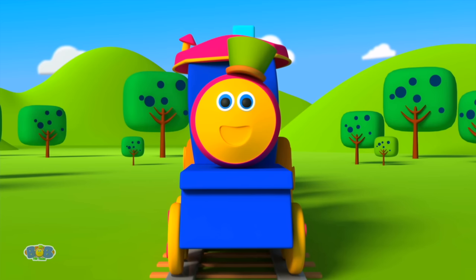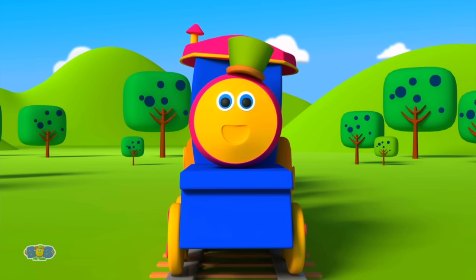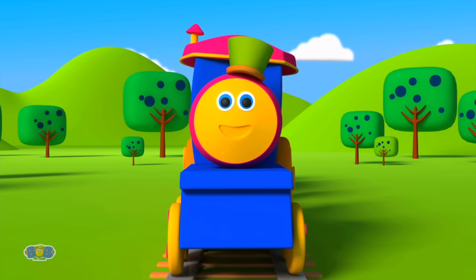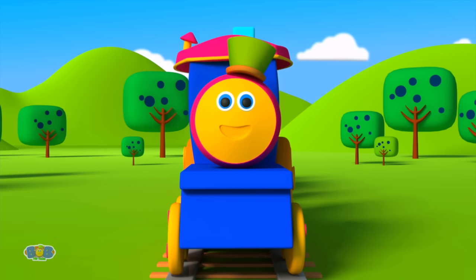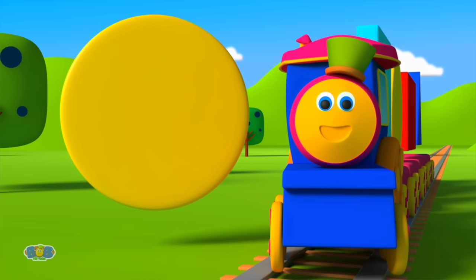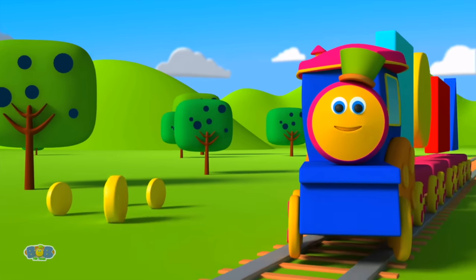Now, let's make another one. We might want to go someplace far, so let's all of us build a car. Yes! Which shape goes round and round with no end? Can you tell? A circle. Yes, a circle it is. Let's place it like this.